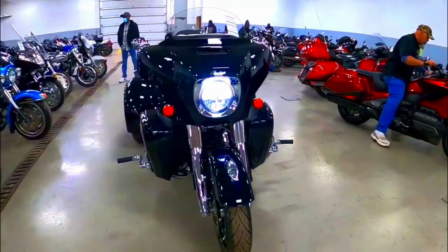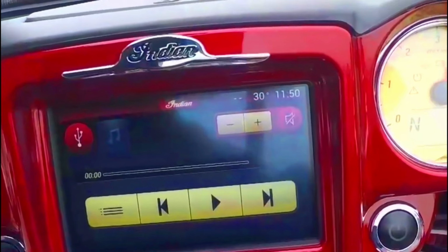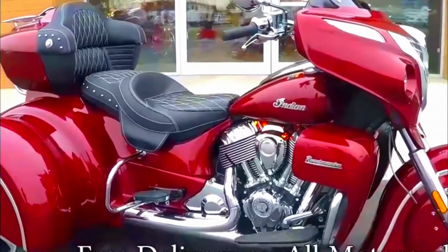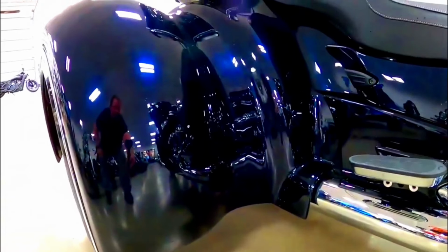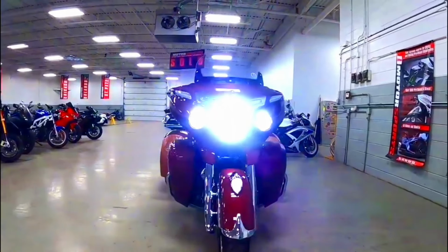Comfort and convenience. Seat, heated and adjustable leather rider and passenger seats. Windshield, adjustable power windshield. Storage, saddlebags and rear trunk with total capacity of 43.8 liters. Heated grips, standard. Passenger floorboards, adjustable.